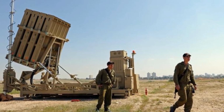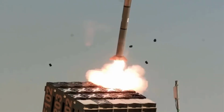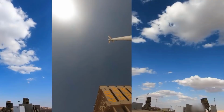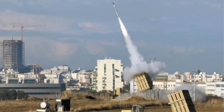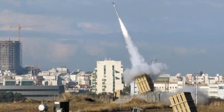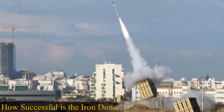After detecting the threat, the system starts firing its interceptor to block and detonate the rocket. Another factor that is considered is if the incoming rocket has the potential risk of hitting populated areas or vital infrastructure of Israel. On 27 March 2011, Iron Dome was declared operational and deployed near Beersheba. So how successful is the Iron Dome?